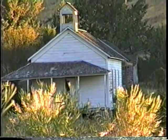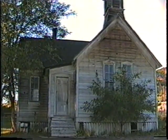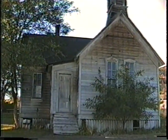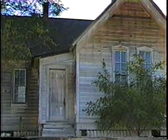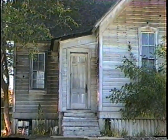Now, this is the original old schoolhouse and church building in Richmond, Oregon. And later they built this new building here. Gonna go inside and take a look. We're coming inside the old church building here.